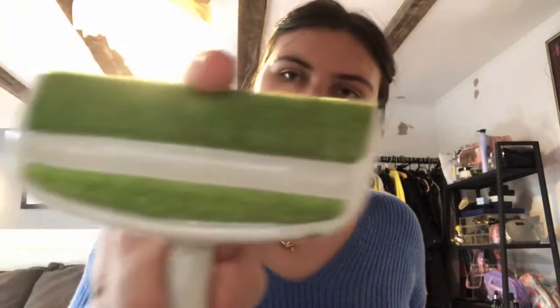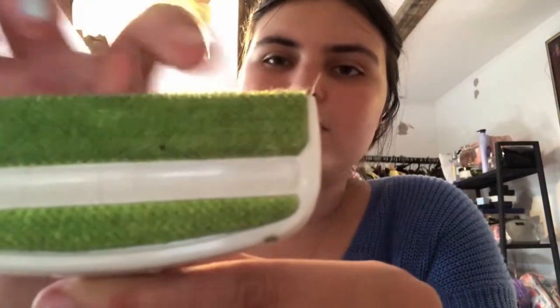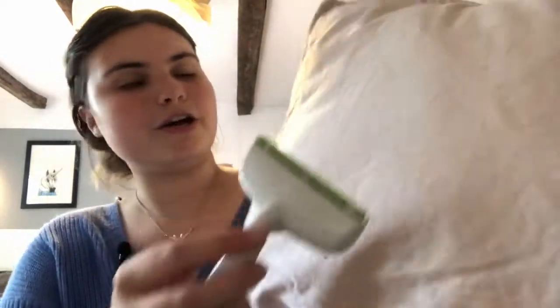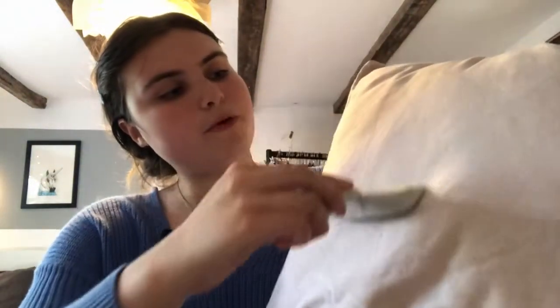What's up guys? So I'm just finishing making my bed. I thought I'd show you the swipey thing for picking up fur. I don't know if you can tell, it's a bit hairy because I tried it out already, but it's got soft bristles that really grip to stuff. So I've got a hairy pillow here, and I thought I'd show you what it's actually like. So it's pretty good.